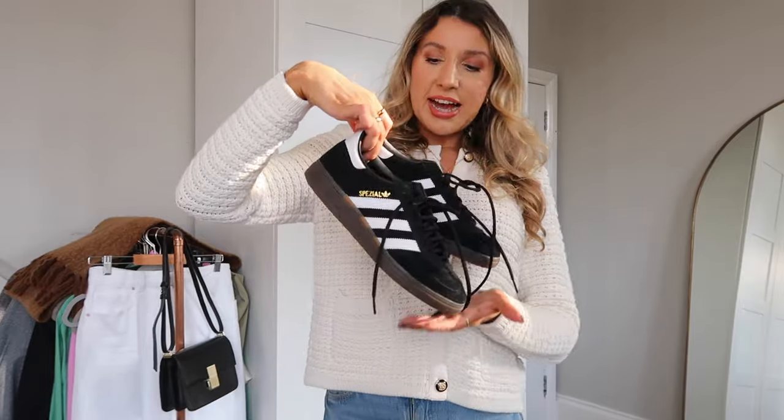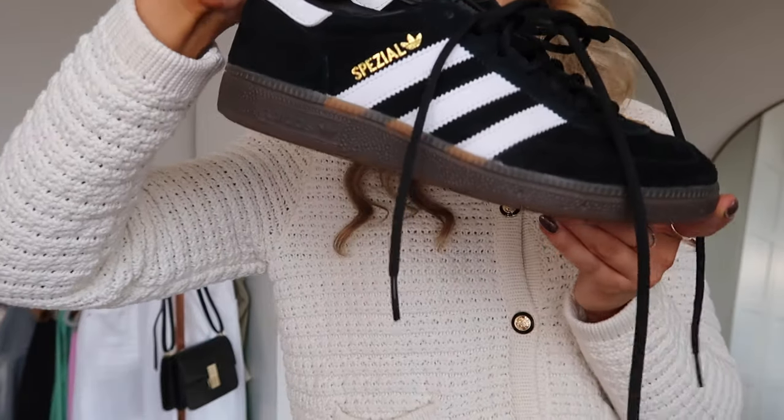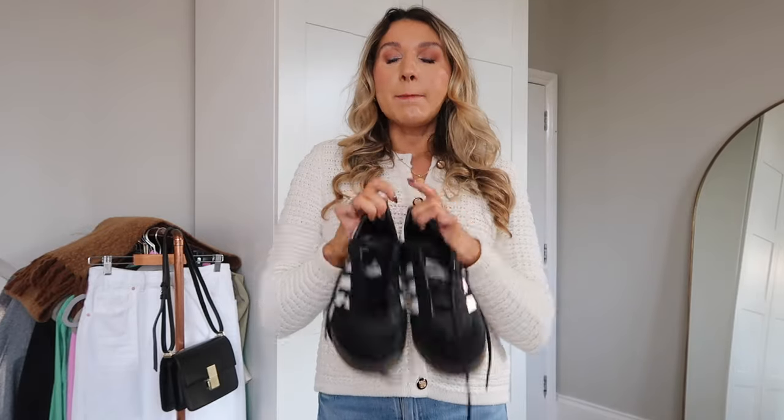These are the Adidas Special trainers. I love these so much, and guys, they are so comfortable. When I first got these, I was unsure how much wear I'd get out of black trainers, because I don't actually think I've owned a pair of black trainers before this pair. But wow, they have transitioned so nicely into my wardrobe.